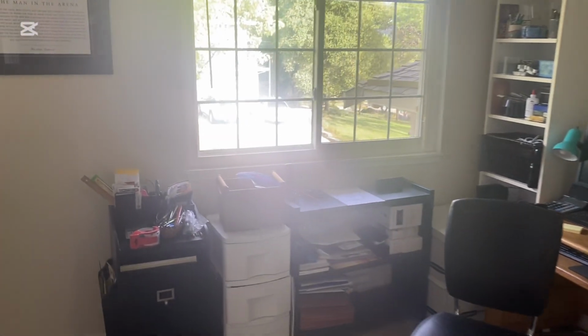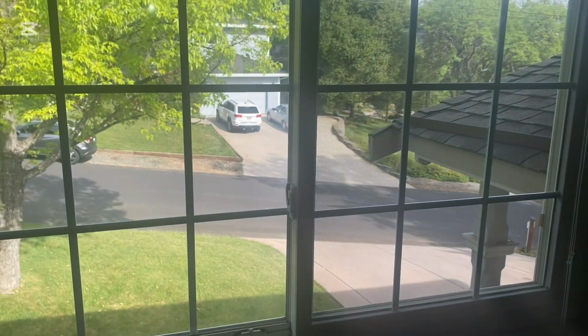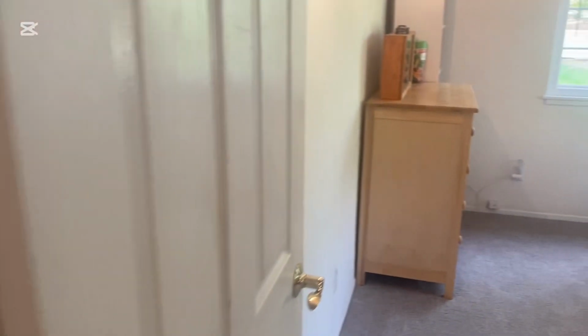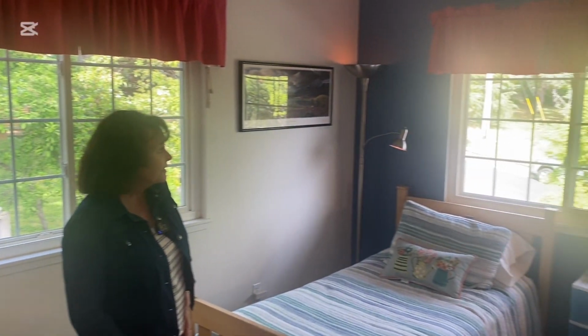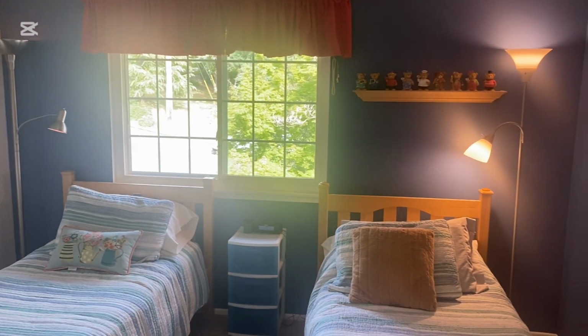This is a fun room right here. Plenty of room if you have 2 little ones. There's twin beds, fit perfectly in here. Room for a couple of chests of drawers.